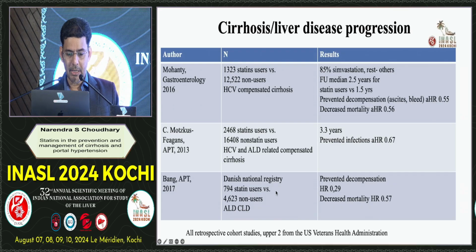Danish National Registry, 794 statin users versus 4,000 non-users in compensated alcohol-related cirrhosis. Statins prevented decompensation and decreased mortality.